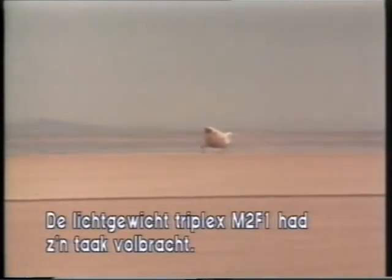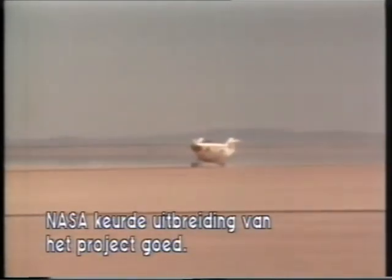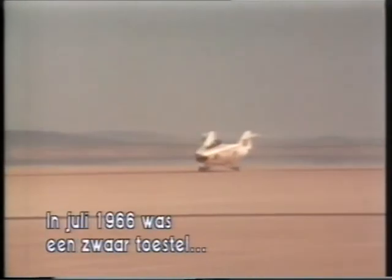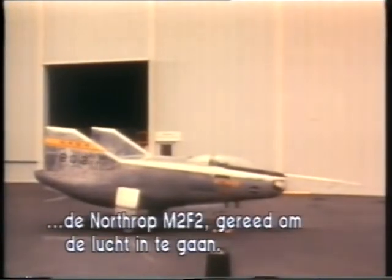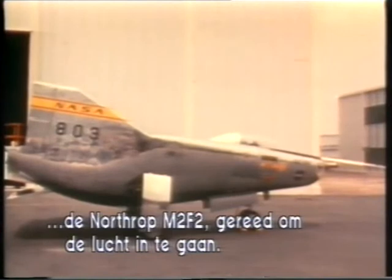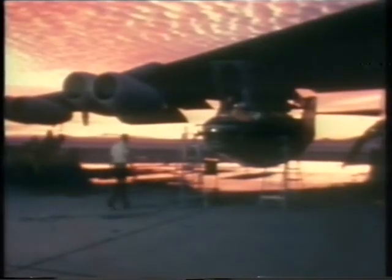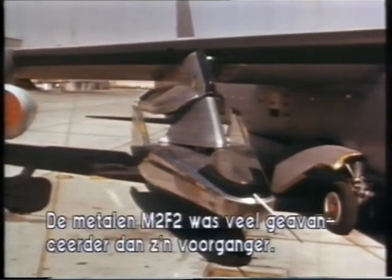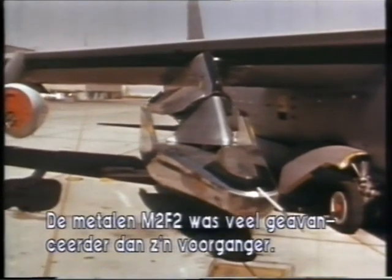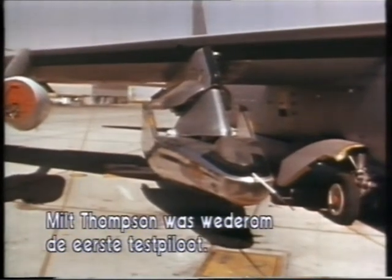The lightweight plywood M2F1 had done its job. NASA approved a further extension of the program, and by July 1966, a heavyweight vehicle, the Northrop M2F2, was ready to fly. The all-metal M2F2 was much more advanced than its plywood predecessor. Again, Milt Thompson was the first test pilot.